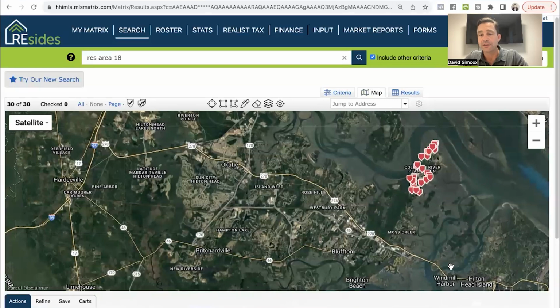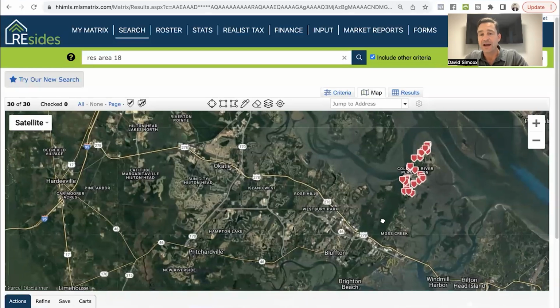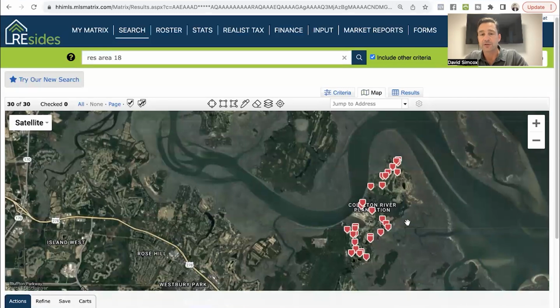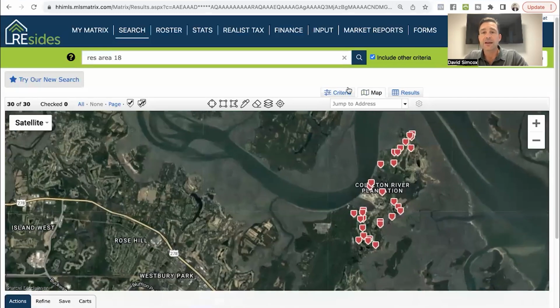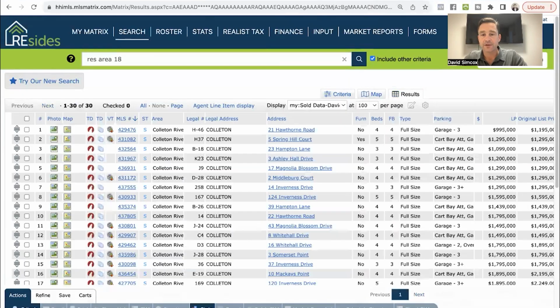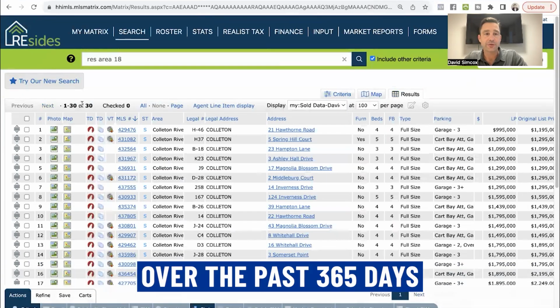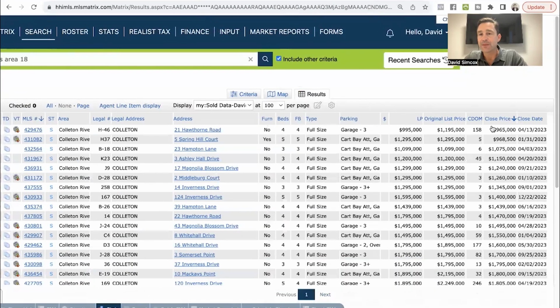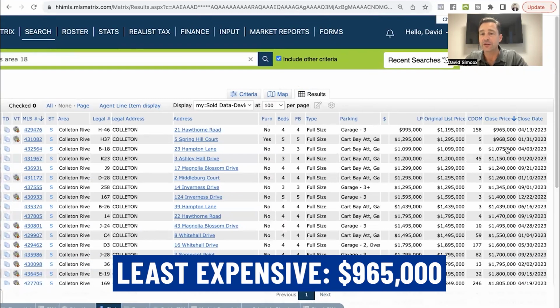But this one is right when you come across from Hilton Head and you cross into Bluffton, you'll head back into this peninsula. And this is Colleton River Plantation. And let me show you the prices first. So in the past year, there were 30 transactions in this community. And it looks like the least expensive transaction was $965,000.